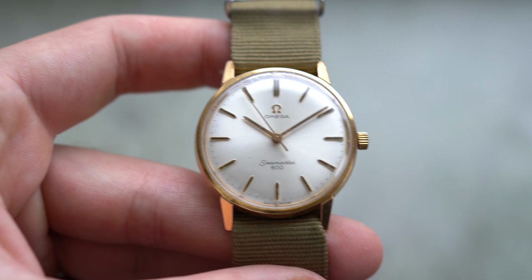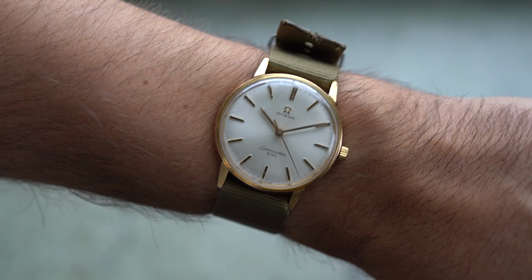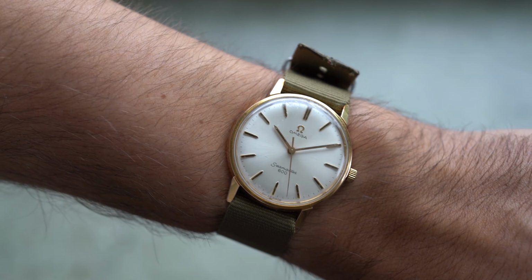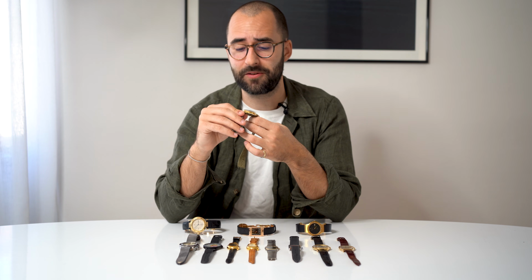And this one was the one that sparked my interest, because I started to appreciate watchmaking, design, vintage watches, and how a watch that's 50, 60 years old still could tick. It was a bit fascinating, to be honest.